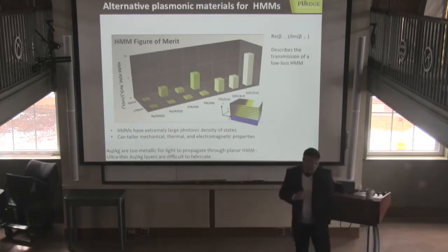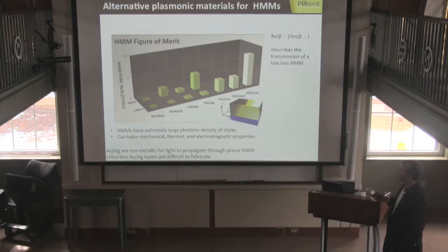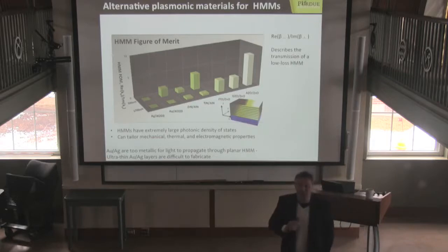As a figure of merit for hyperbolic material, we use here the ratio of the real part of the wave vector and the imaginary one. Basically, it tells you how well light propagates through your hyperbolic metamaterial. And for the visible, clearly hyperbolic metamaterials based on gold are not as good as the ones on titanium nitride, and that's the one I will talk about now. Even if you go to the near-infrared, in this case you could benefit by orders of magnitude. Three orders of magnitude: hyperbolic metamaterials based on this new plasmonic material, titanium nitride specifically, actually outperform the ones based on gold.